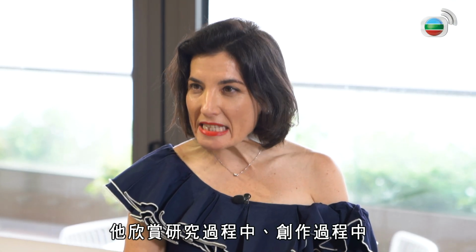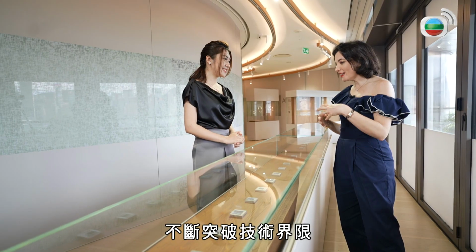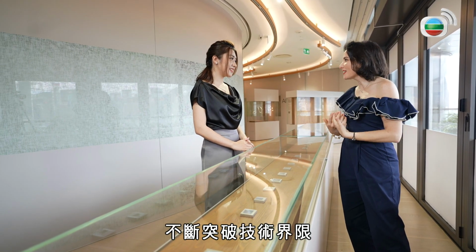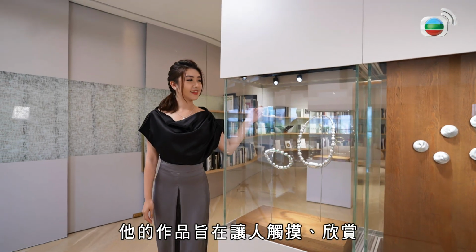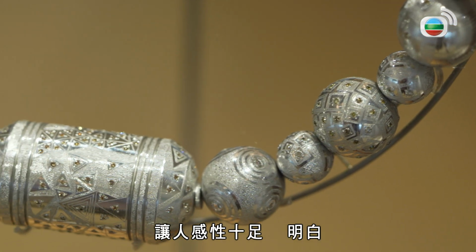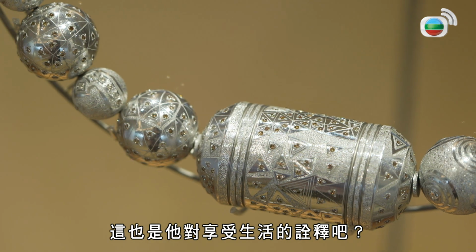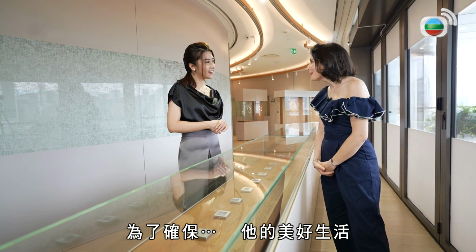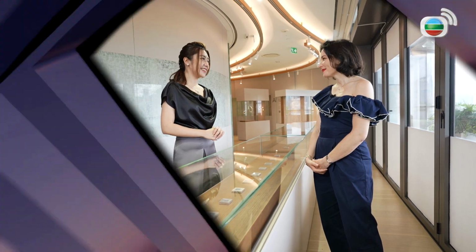He was appreciating every single moment in the research process, in the creative process, in always pushing the technical boundaries further. The works he did were meant to be touched, to be admired, and to be very essential. I see. So I guess that is also his interpretation of enjoying life, right? To make sure that his Dolce Vita, in a way. He himself, you mean, right? Yes. Yeah.